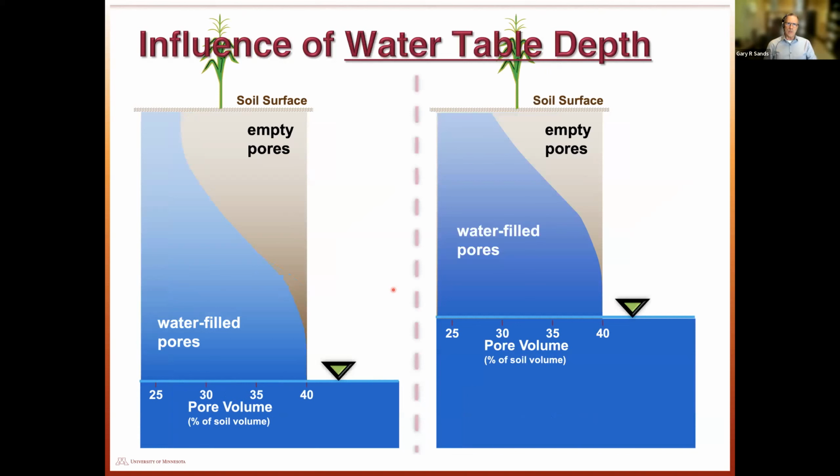Now let's look at the influence of water table depth on this whole thing. Now we have the same soil, and this looks like it's reflective of the sandy soil. We have the same soil here on the left and the right, but at a different water table depth. This curve on the right is the exact same curve as we have over here, but it starts at a shallower level in the soil. So we're really just looking at this same curve, but it's kind of chopped off right here, you see, because we have a shallower water table.